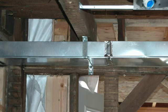Because it's an 1840 house, and air conditioning meant opening windows. It didn't mean air conditioning. So we put an air conditioning unit in. Okay, well, that's great. You've done all those things.